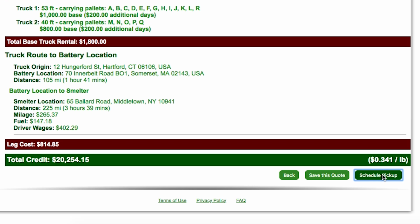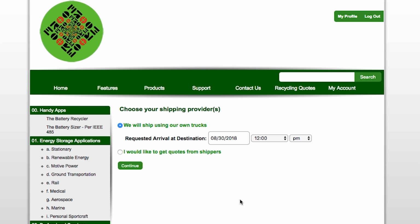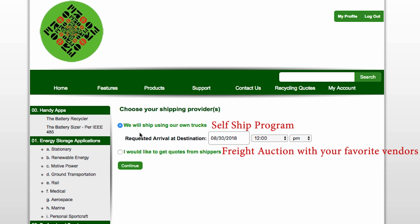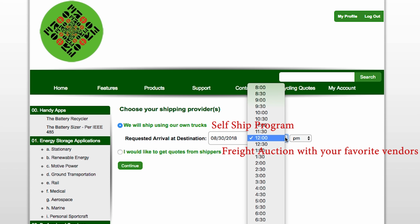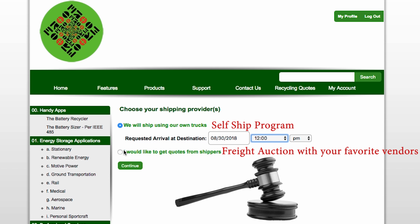Click schedule pickup. And now two options are available to you. The first is, if you have your own trucks, you can schedule your own trucks and request the date and the time that you would like to arrive at the destination. Or if you'd like, you can get the system to prepare you a competitive auction or quotes from different shippers. So in this particular example, we're going to do that.